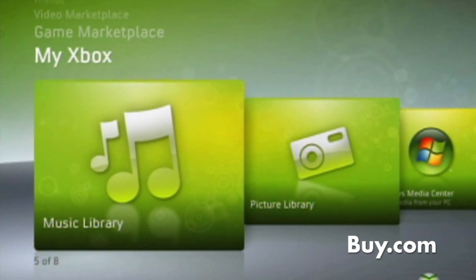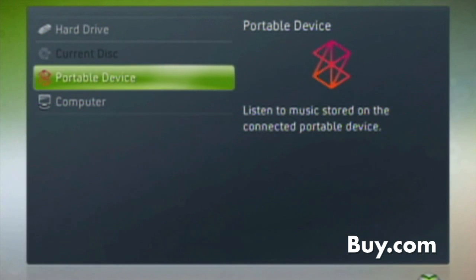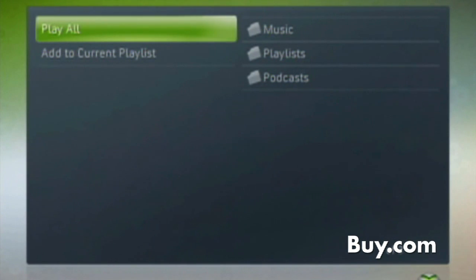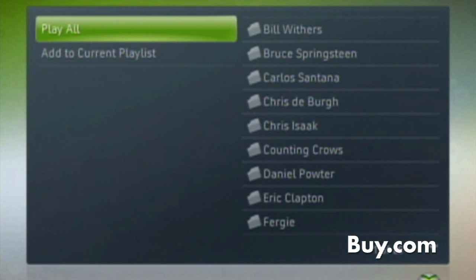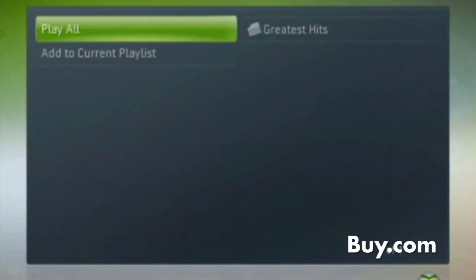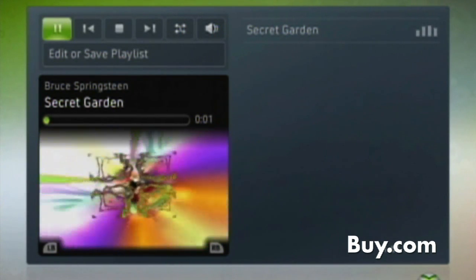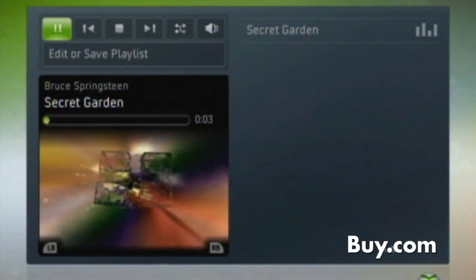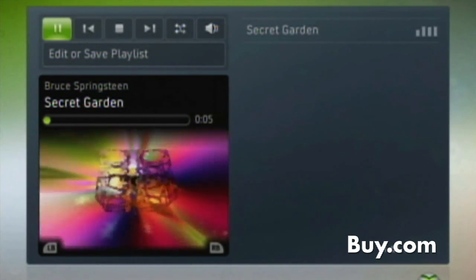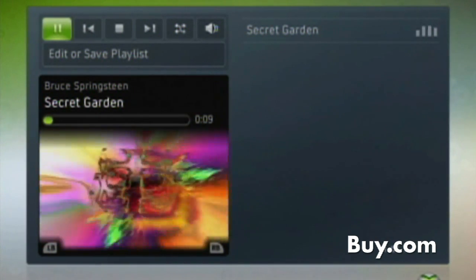There are 2 USB ports on the Xbox 360. And on the Xbox 360 interface, the Zune will pop up under devices, and you can go to your Zune, and anything you have on your Zune, music and digital media, you can watch and play on your Xbox 360. So the music that you have on your Zune, you can play it through your Xbox 360 on your television screen. If you've got pictures on your Zune and you want to share a slideshow with family and friends, you can play that slideshow on your television set.